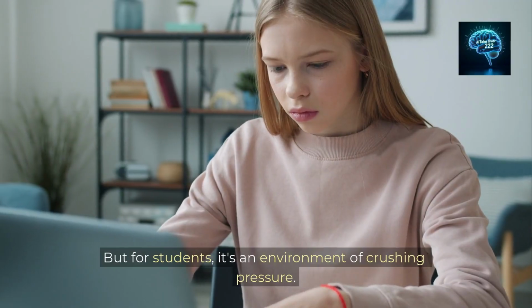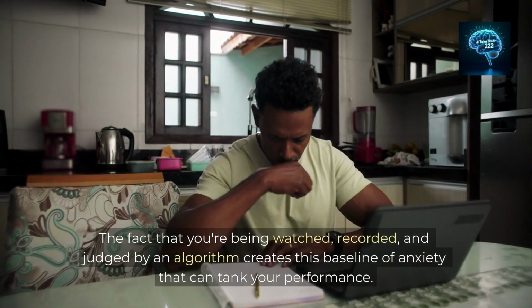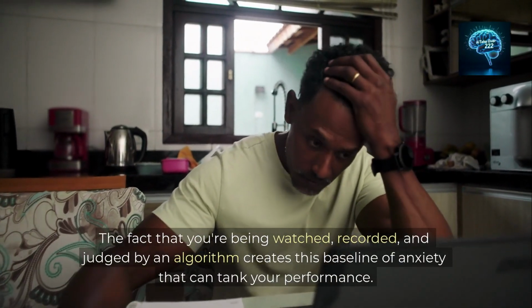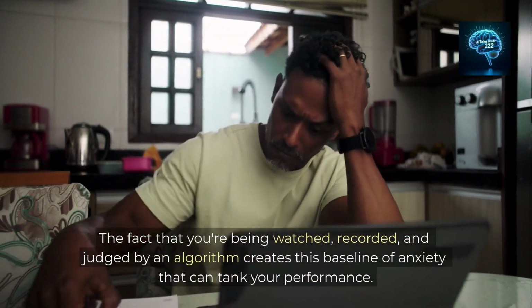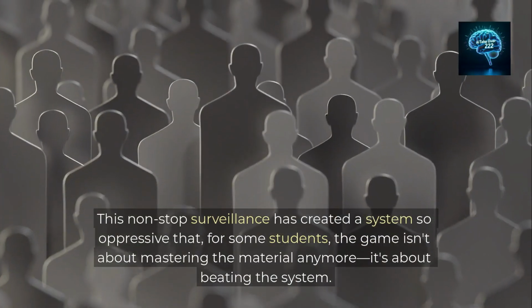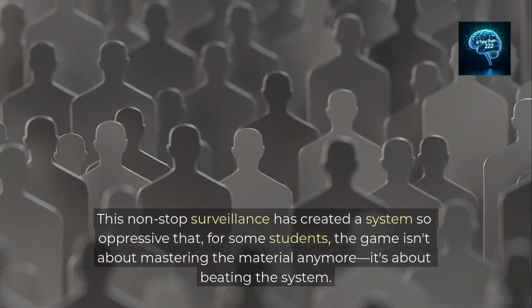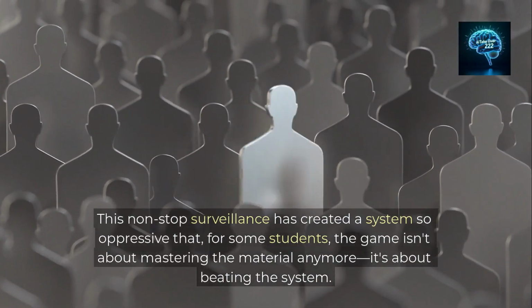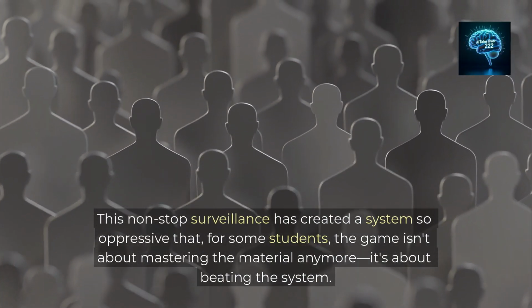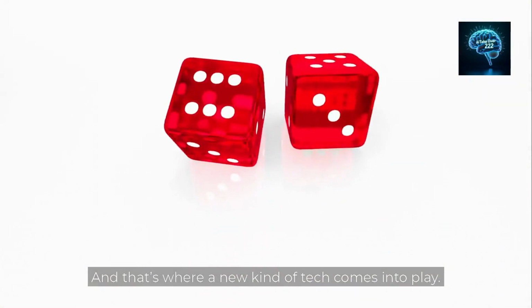For schools, it's a way to prevent mass cheating. But for students, it's an environment of crushing pressure. The fact that you're being watched, recorded, and judged by an algorithm creates this baseline of anxiety that can tank your performance. This non-stop surveillance has created a system so oppressive that, for some students, the game isn't about mastering the material anymore. It's about beating the system, and that's where a new kind of tech comes into play.